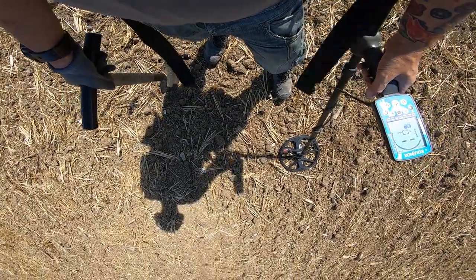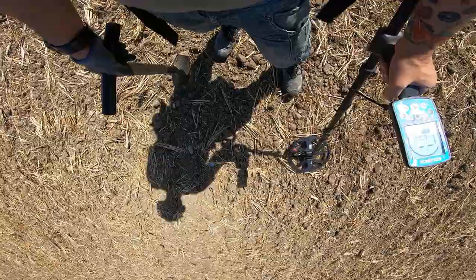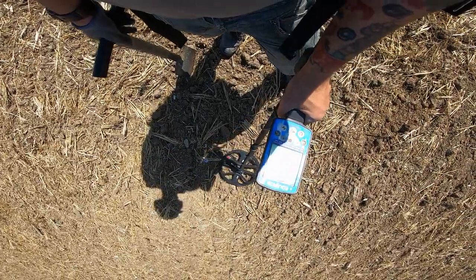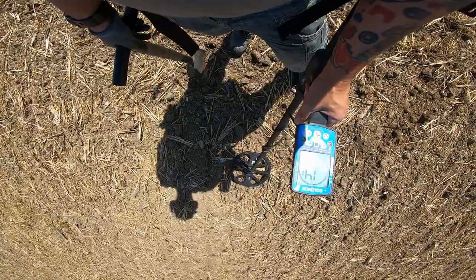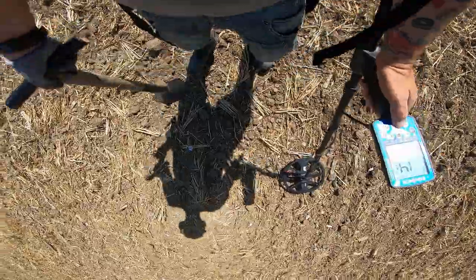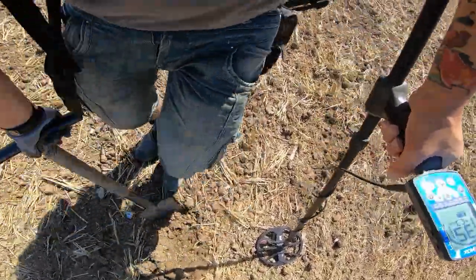Right, I'm gonna have a cup of tea. No, I'm not, I forgot my flask, it's in the car. I'm gonna have a drink of water, but first I'm gonna dig this, because I'm absolutely cooking. If you can see that, the sun is glaring a bit, but we've got 14. Okay. Let's give it a diggity dig. Yeah, it is cooking in this field today. Complete opposite from yesterday. But the wind is nice.